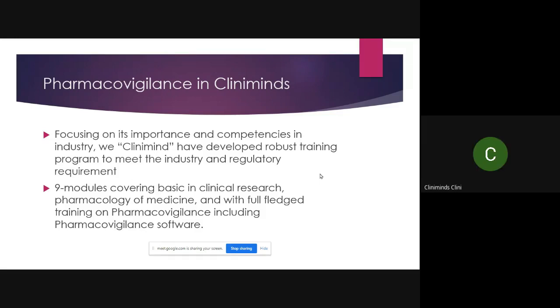Sure. In pharmacovigilance, we clinicians are experts. We know what is required by the industry, and we have organized a structured program to meet the requirements of the pharma industries. We have 9 modules where we train all the students on how to work in different areas: if you want to work as a case processor, as a PV officer, or as a risk management expert or signal management expert, etc. So we cover all the aspects in these 9 modules.